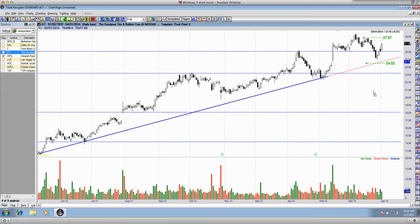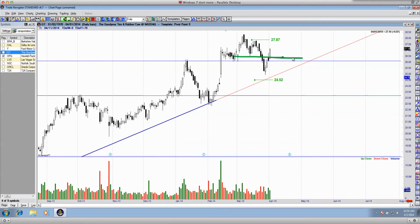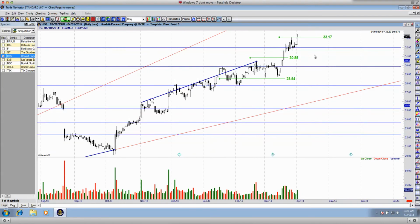What we'll do now, we'll have a look at Goodyear. Not too much to talk about here. We're still in the middle. We haven't broken above or below these swing triggers, so I don't want to waste too much time on that individual trade. It's not worthy of your time.